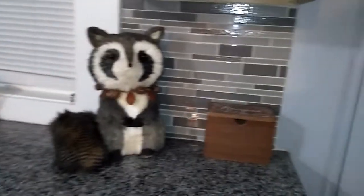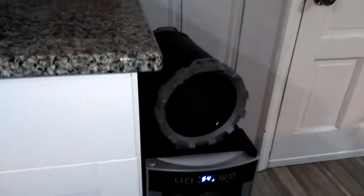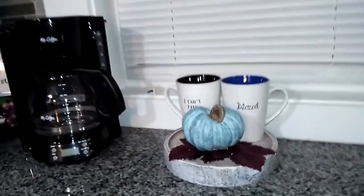And on this side of the counter, I have my recipe box, my raccoon that I got from Hobby Lobby. And next to the cabinet, I have my wine chiller and a speaker. My husband's speaker sits there. We like to play a lot of music. And here on the wall, we have a blessed sign with the pumpkins. On top of the cabinet, we have an antique train. And you can actually wind that train up, and it sings, cute, He's Working on the Railroad lullaby.